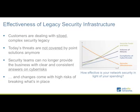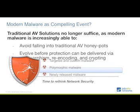Meanwhile, the volume of the attacks, the complexity, and the tools available to these attackers are increasing. So we're really at this turning point where we have to decide: the way that we've always done this, is that still the right approach? Do we need to look at a different architecture? Do we need to look at different technology to increase our overall security effectiveness? I think modern malware has definitely turned into this compelling event.